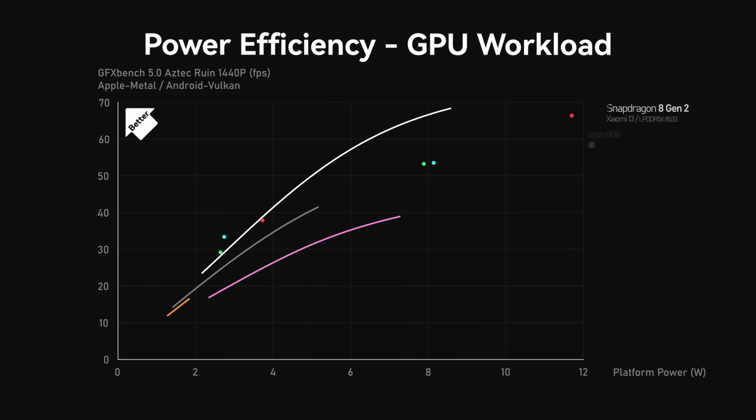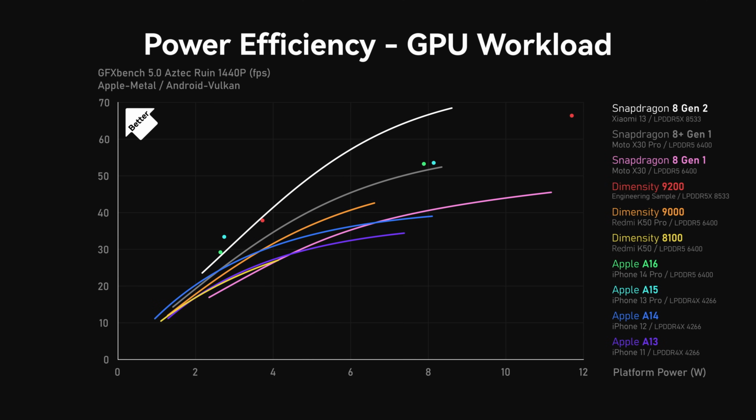Well, this raw GPU power won't improve your gaming experience by a lot because most mobile games are bottlenecked by CPU. Your GPU is usually running at maybe mid to low frequency, so again, we should take a look at the GPU power efficiency curve here.